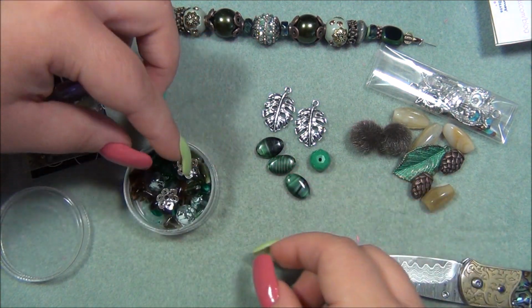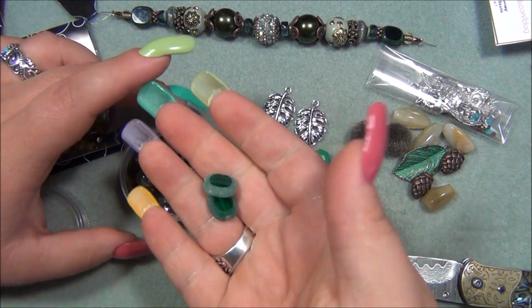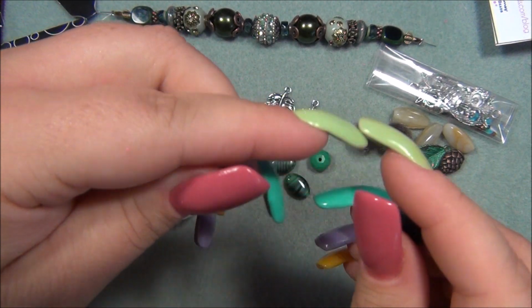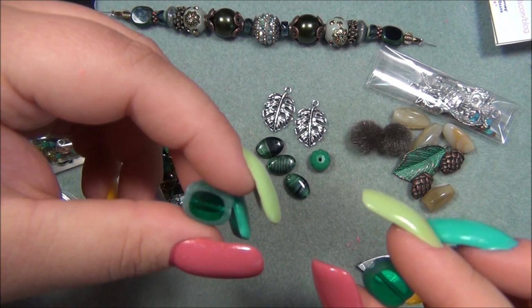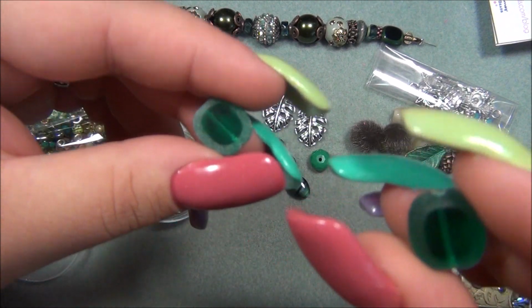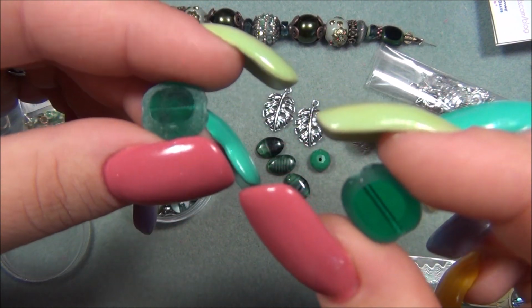Here's another one. And this one in my hands is Czech. These are table cut. And I was asked on one of my videos, how do I know what a table cut bead is? Table cut beads, they start out as one shape and then they cut them with a machine. I guess I'm assuming it's a table cutting machine. And they cut the side of the bead off and then they call it a table cut bead. And they come in all different shapes and sizes. A lot of cathedral beads are cut like that.